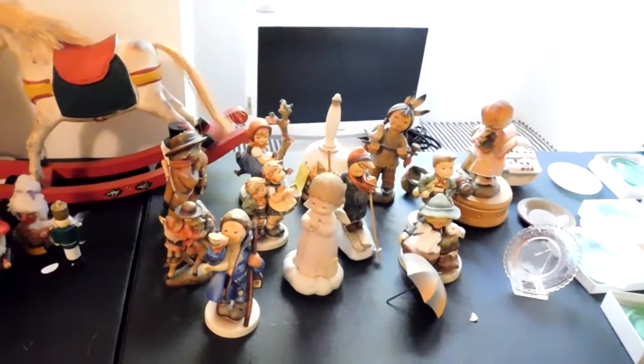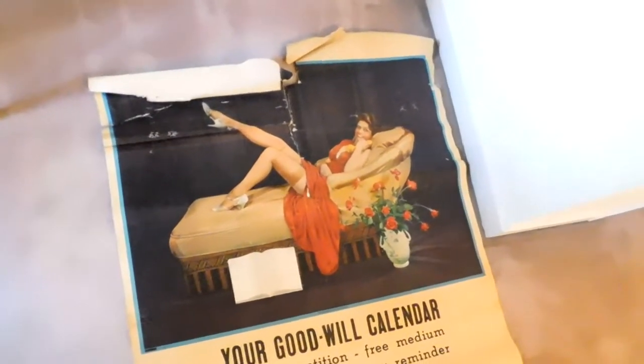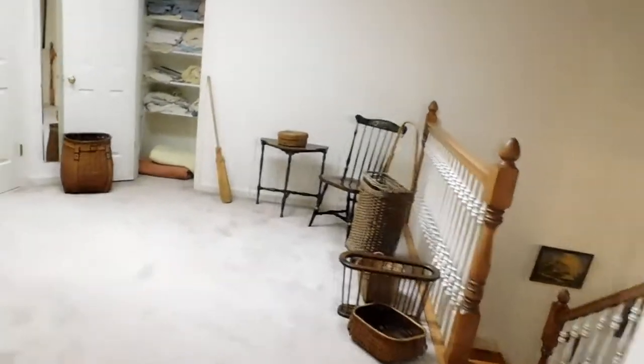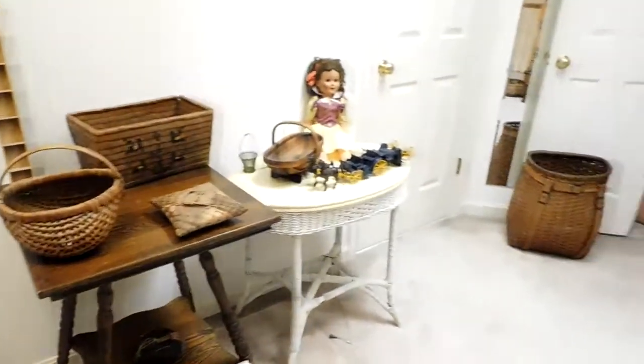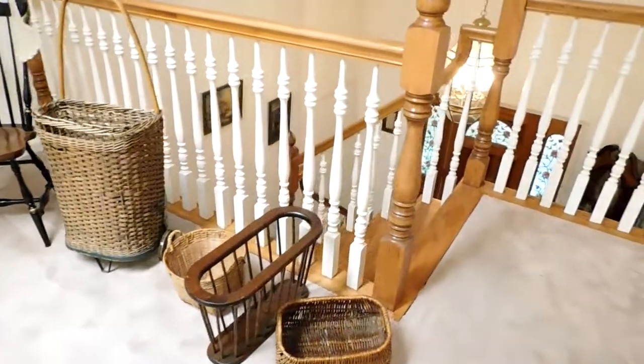Speaking of German, here's some Goebel. A lot of them still have the paperwork, it looks like. This is a cool old calendar as well. It's also from 45. We're going to go down and do some action in the basement now, and then we'll show you some coins at the end, and that'll be it. But I think you guys have seen enough to know that it's a pretty nice sale, and it's worth coming for. But let's go hit the basement.